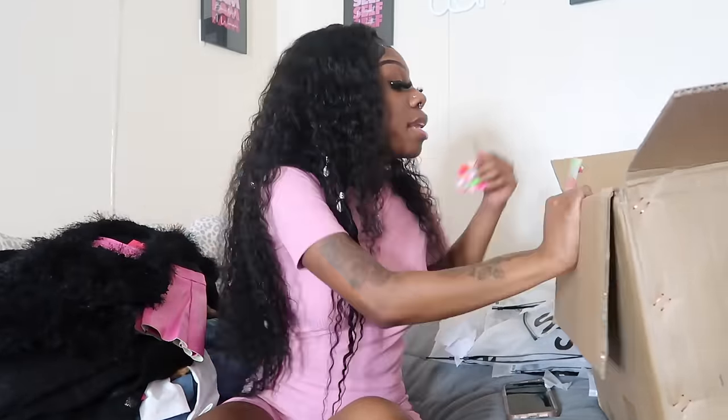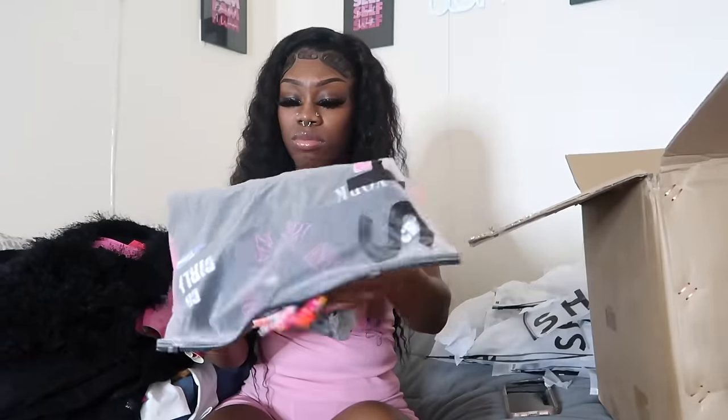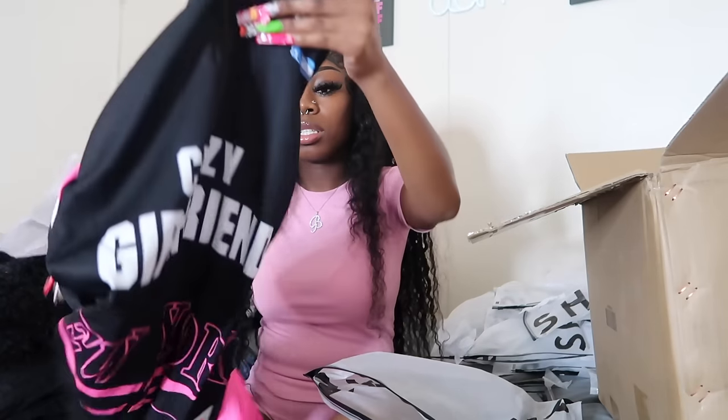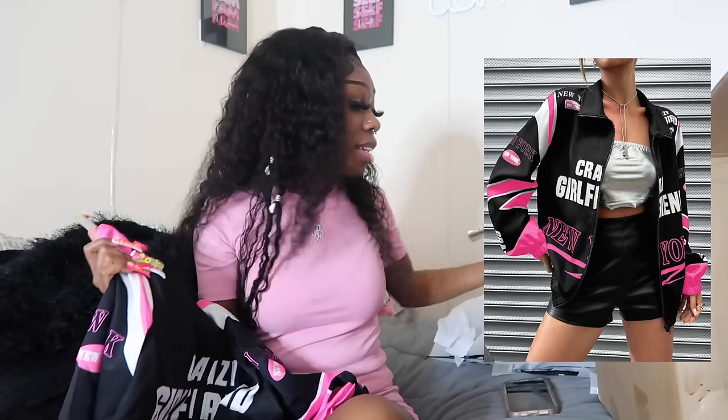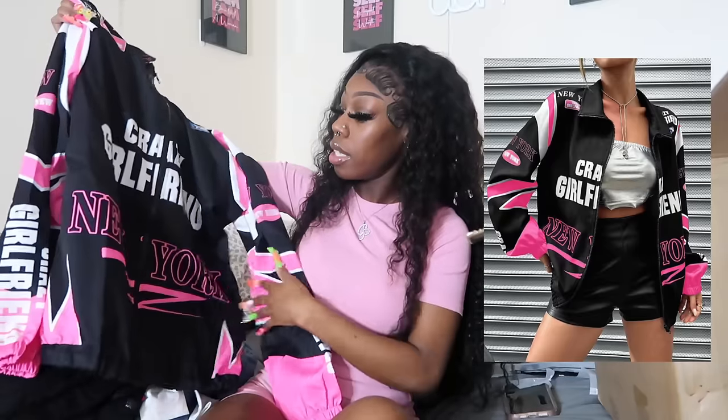Next we have, I don't know what this is. Oh, I see it's pink though. It's pink, black and white. Oh, it's a jacket that I ordered. This is so stinking cute. I really thought it was gonna be leather, but it's not. It's not even cotton. Maybe some twill, probably polyester, but it's still cute. It's really lightweight. It's not a heavy jacket, but it's really cute and pink.